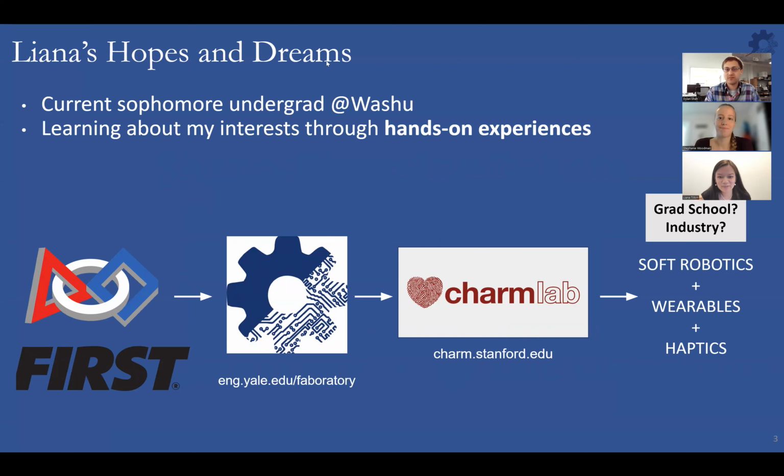Yeah, so I guess I'll introduce myself first. Like I said, hi, I'm Liana Tilton. I am a current sophomore undergraduate at WashU in St. Louis, but I'm originally from New Haven, Connecticut. So throughout high school, I worked with the Yale Faboratory, and I've worked there ever since through my summers, and I actually ended up taking a gap year as well.